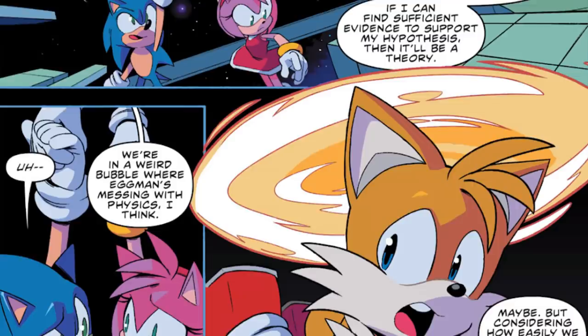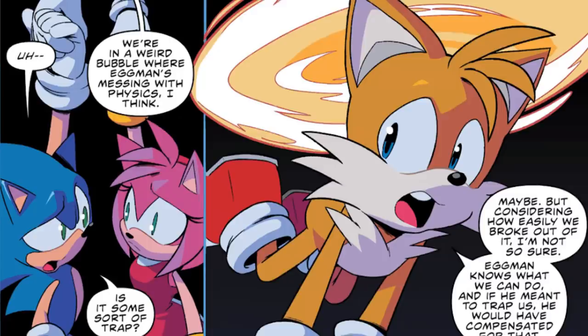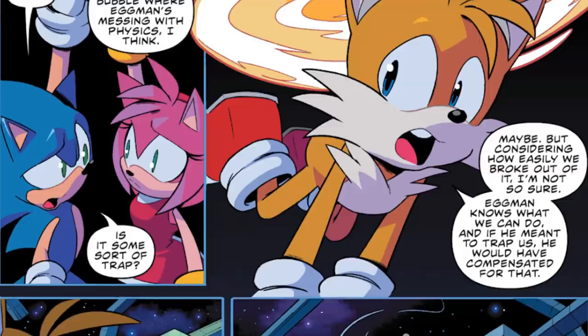The hedgehogs, and I'm sure some of the audience looks a little confused, but all that basically means is that Eggman has somehow created a pocket dimension where he can goof around with the laws of physics, and since he can fly, he can navigate this area a little bit better than the hedgehogs, so he grabs a hold of both of them and begins to guide them through the crazy crashing geometry shapes.